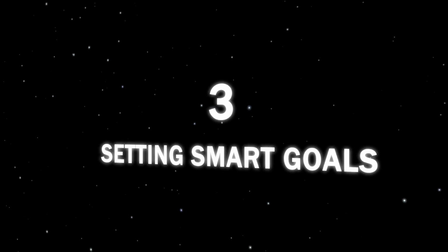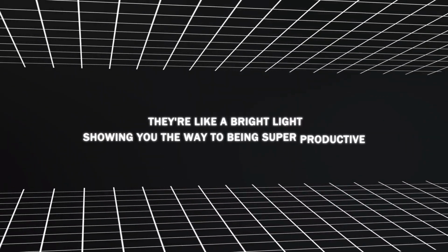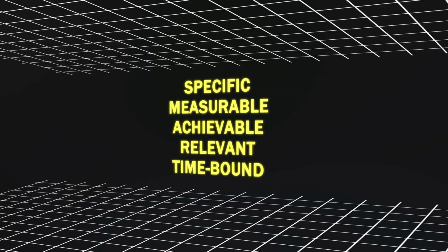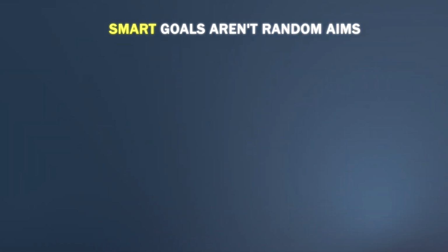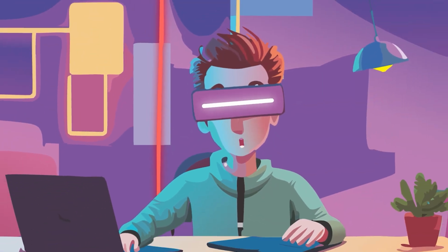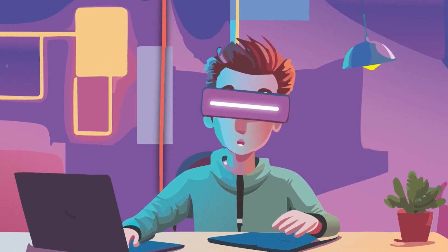Number 3. Setting SMART goals. Enter the world of SMART goals. They're like a bright light showing you the way to being super productive. SMART stands for specific, measurable, achievable, relevant, and time-bound. Picture setting goals that aren't just wishes, but solid targets you can actually reach. SMART goals aren't random aims, they're like signposts guiding us straight to success. When I started using this method, my goals changed from vague hopes to clear plans leading me to real accomplishments.